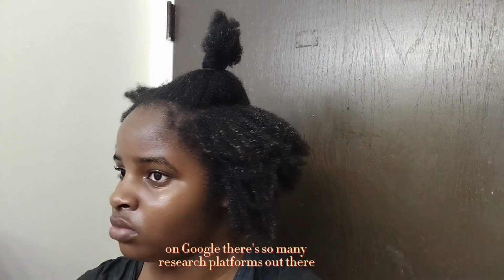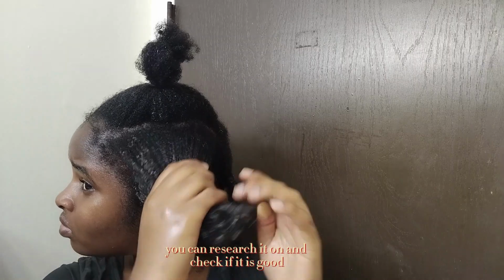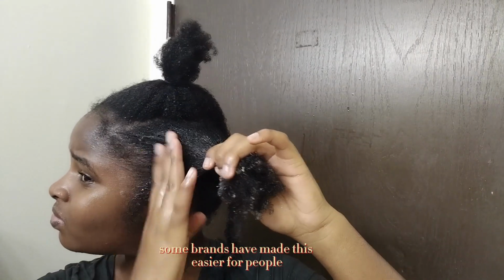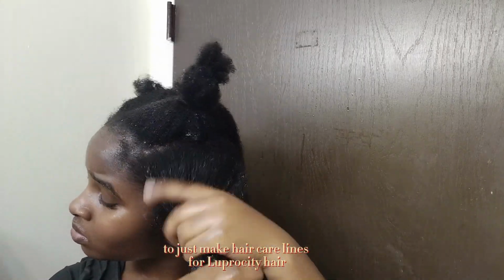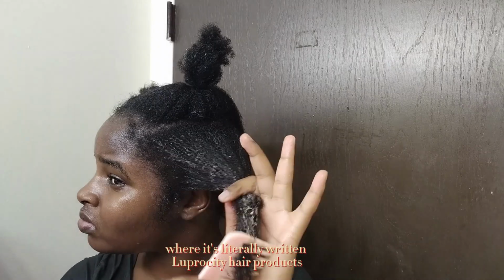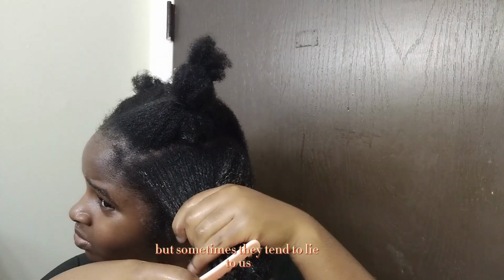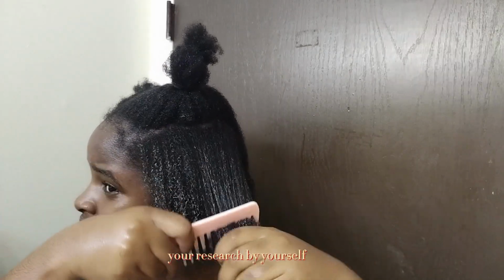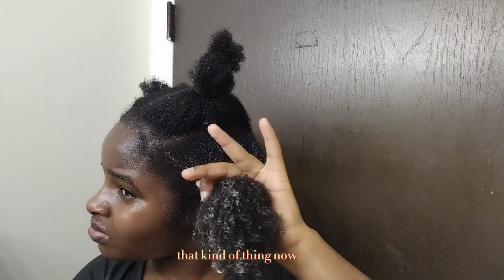There are so many research platforms out there where you can research it and check if it is good for low porosity hair. Some brands have made it easier for people to make hair care lines for low porosity hair, where it's literally written "low porosity hair products", but sometimes they tend to lie to us. So that's why I suggest doing your research by yourself, so you don't have anyone to blame, and you don't have to blame yourself, that kind of thing.